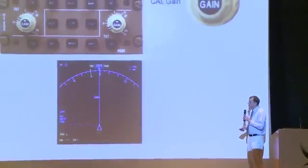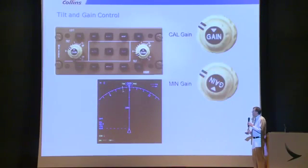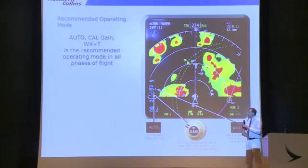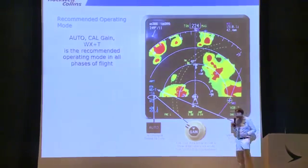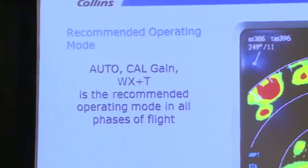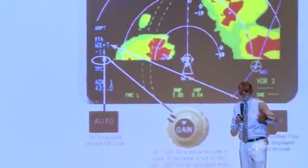Our recommended operating procedure for the radar is cal gain. Minimum gain is fully counterclockwise, max gain is fully clockwise, and our recommended operating procedures are auto, cal gain, and weather plus turb, or weather plus threat if you have the threat track software. The other thing is you can tell that you're in cal gain if you have no gain indication here. If you're out of the cal gain position, then you'll get a VAR, for variable gain, at that point.